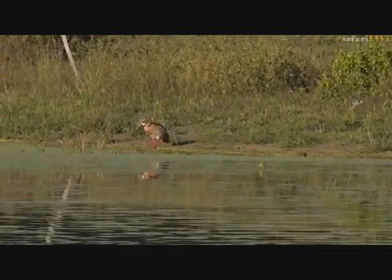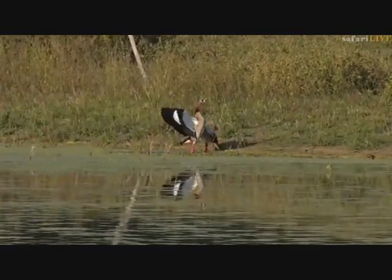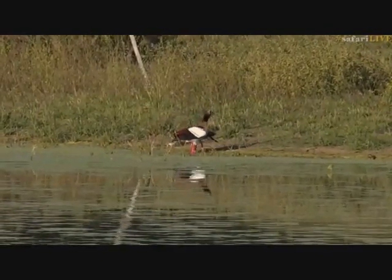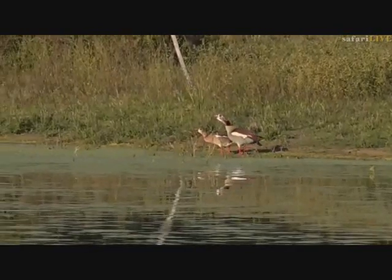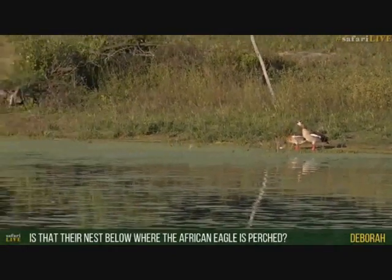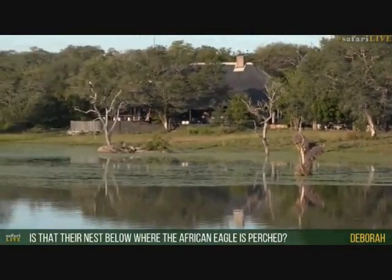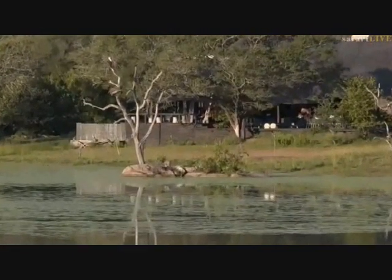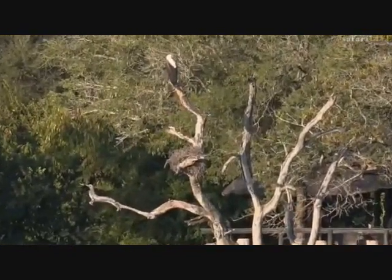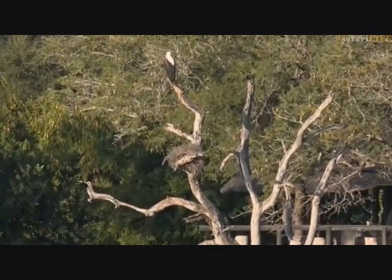They want to avoid the deeper water to swim in because that's where a crocodile will grab them. Look at that ridiculousness. Deborah, you say is that one of their nests below where the fish eagle is perched? No, I think that's another red-billed buffalo weaver's nest. But that's not to say the goose would not sit on top of that and nest there, because they do that. In fact, two or three of the nests that we've seen from the Egyptian goose in this area have been on top of the red-billed buffalo weaver's nests.